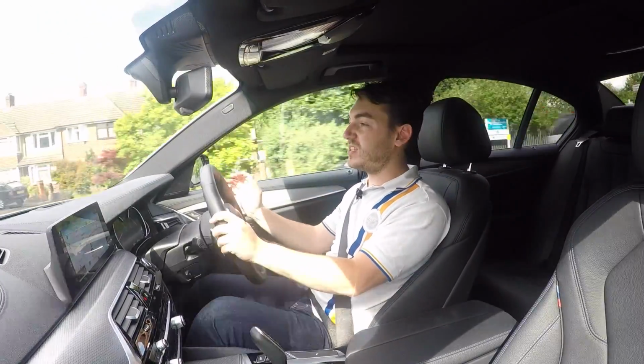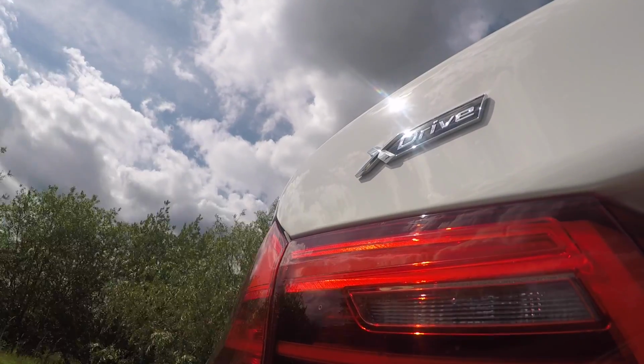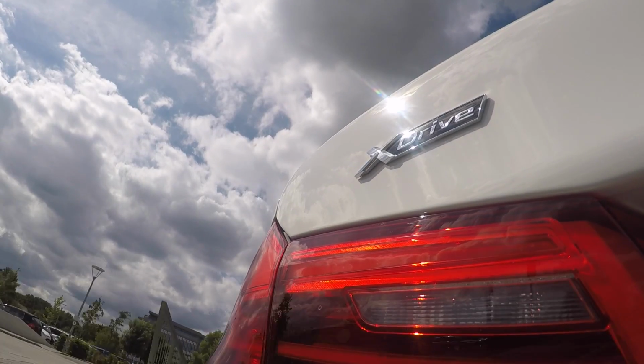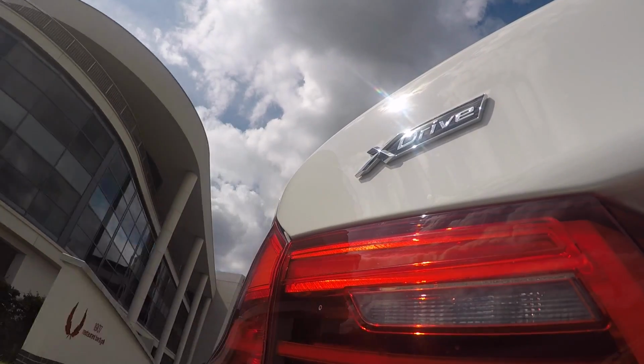Whilst the steering maybe isn't quite as full of feedback as its predecessor, it's sharp and precise, and the car's change of direction is fantastic. The grip from xDrive gives you loads of confidence, but also there's a real sense of agility about the car. That's also helped by the rear wheel steering option on our test car here.